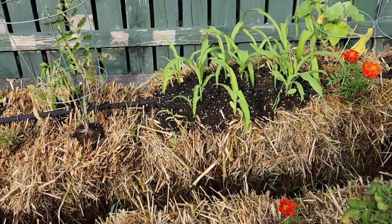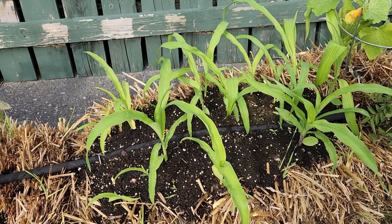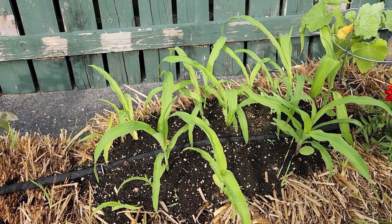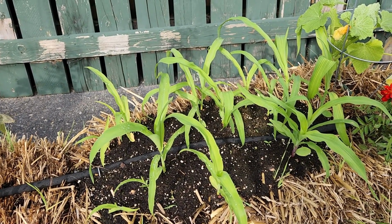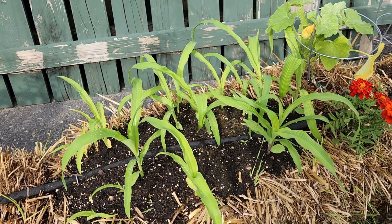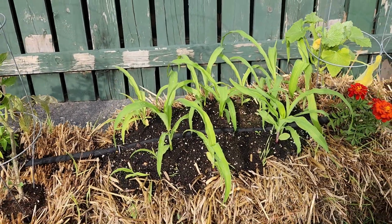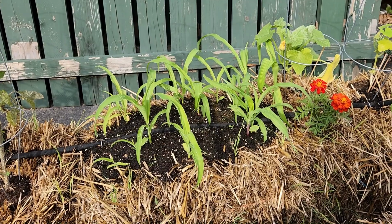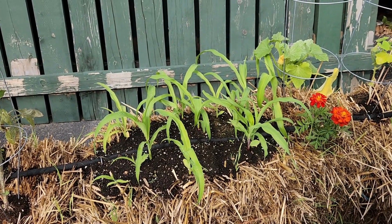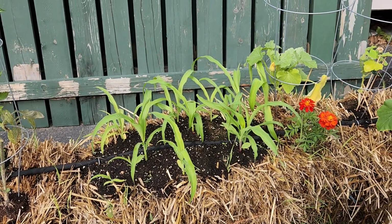And the corn, the popcorn, is looking amazing. I planted that from seed on top of the straw bale. The corn is looking amazing. I planted it from seed right on the straw bale, and I'm really happy with how it's coming together. I think I may pull out some of the smaller ones, but I'm really happy with how it's coming together.